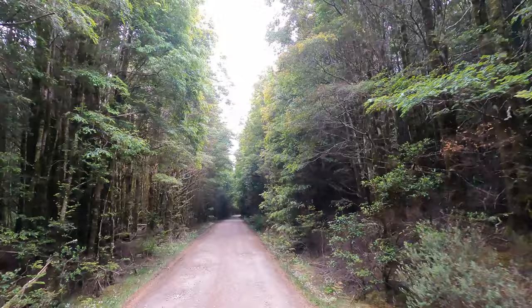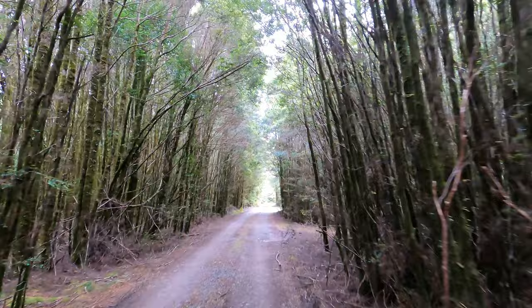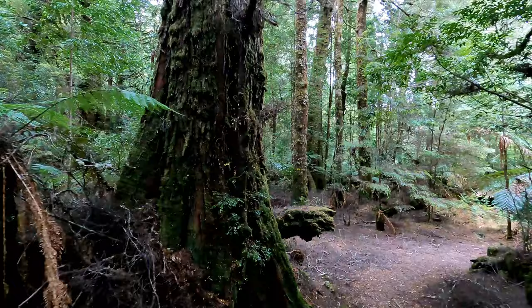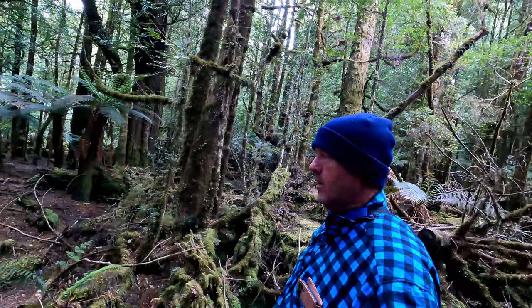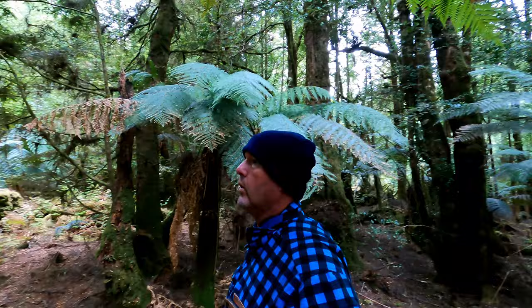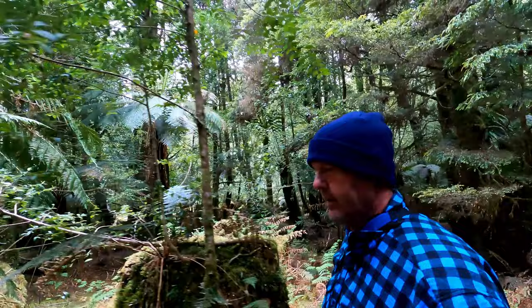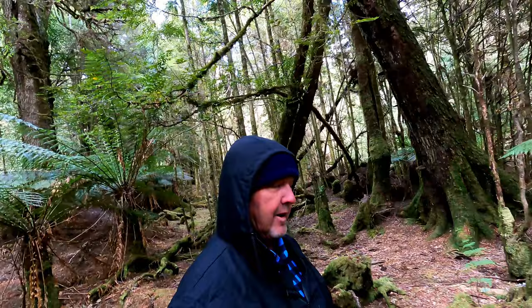I'm just going into Philosopher's Falls. I'm just near Waratah and just heading to Philosopher's Falls. Looks like a pretty nice thing. I'm not sure if I have to go down or there's a lookout from above, but it's turned freezing now.